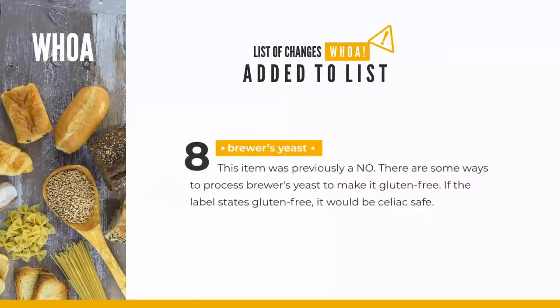Another change is brewer's yeast. So brewer's yeast used to be a no food, and we have changed it now to a WOA food. There have been new developments and ways to process and make brewer's yeast to make it gluten-free. So if the label states gluten-free, it would be celiac safe. Typically it is from barley, and if it was from barley, then we would avoid it. But if the label says gluten-free, it's celiac safe.